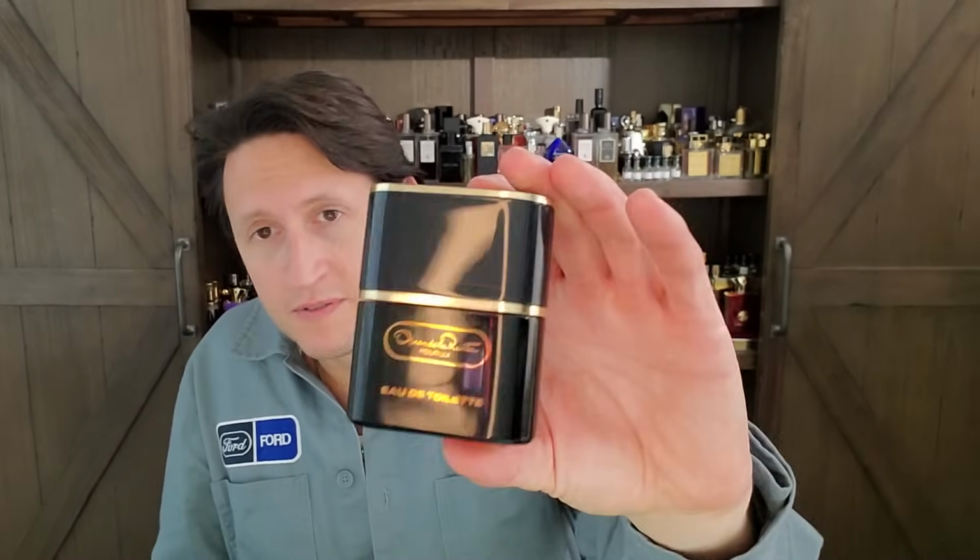Okay, next on the list, number 86, we've got Oscar de la Renta Pour Louis, one of my favorite fragrances of all time. Thank God I've got a backup of this stuff. I love Oscar de la Renta Pour Louis. It's spicy, it's woody. Some people compare it to Antaeus, but for me, it's more of a soapy take, and the dry down is much fresher.